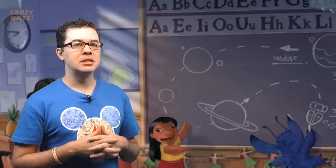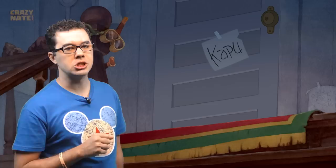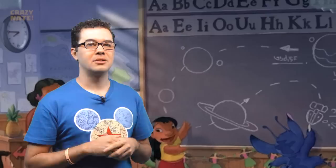Let's take a brief moment to learn about the Hawaiian language, shall we? The sign on Lilo's door, Kapu, which now all Hawaiians hate me because I'm sure I pronounced that wrong. But it means keep out, basically. There were also only 12 letters in the original Hawaiian alphabet, or 13 depending on who you ask.